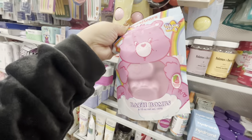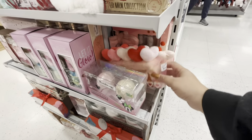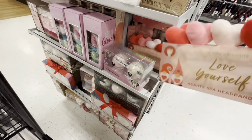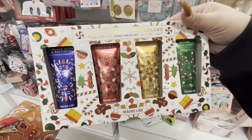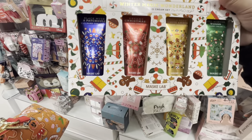$7.99. Look how cute. Strawberry scented. Alright, this is like for Valentine's. Look, a headband with lots of hearts. $3.99. They have this set of the hand cream. Look, it brings the gingerbread one.